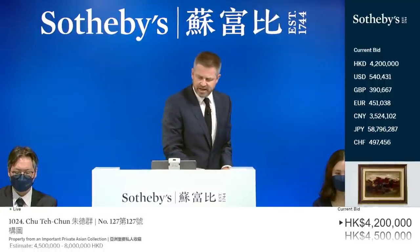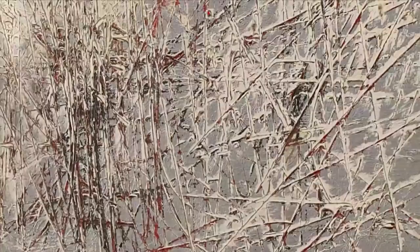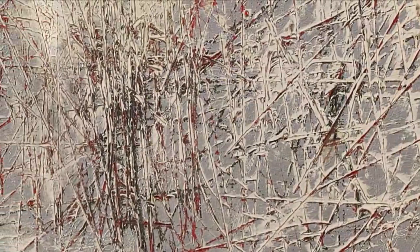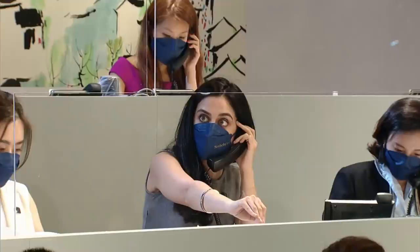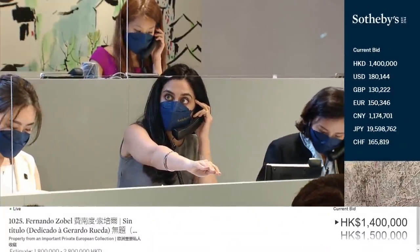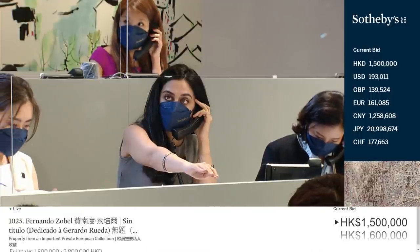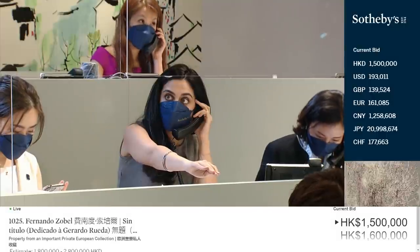Lot number 1025 is next. Then we move to the Philippines and Fernando Zobel, Sintutuelo. And we have $1,300,000 to start, at $1,300,000. At $1,300,000 then, for the 59 work. At $1,400,000, $1,500,000. At $1,500,000 now. Holding here at $1,500,000.